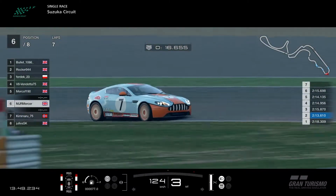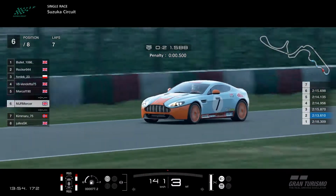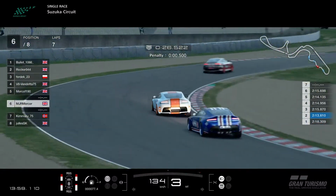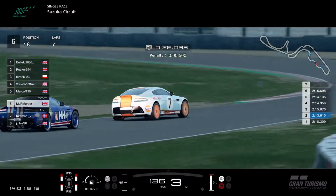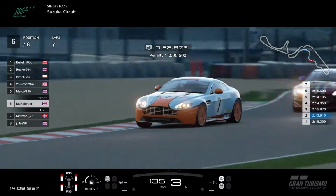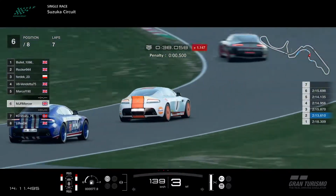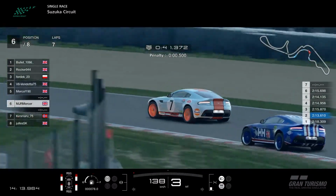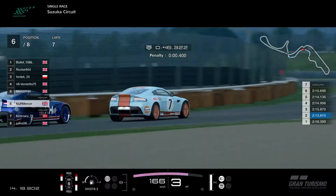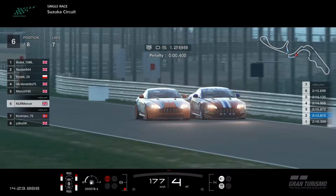Oh! Mercer has enough there. Difficult corner to break into when the brakes are made of cardboard. That puts Kimaru right in the back bumper of Mercer. Will Kimaru be able to make a move? Kimaru's pressuring Mercer now. Kimaru goes on the inside. Will this be able to work?